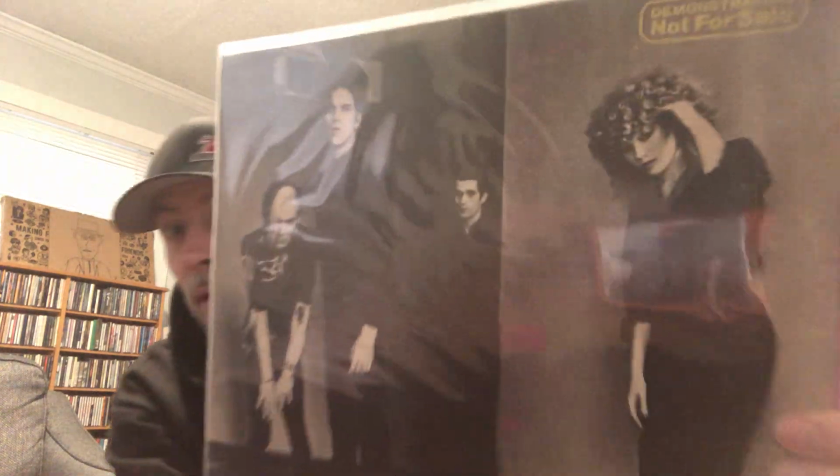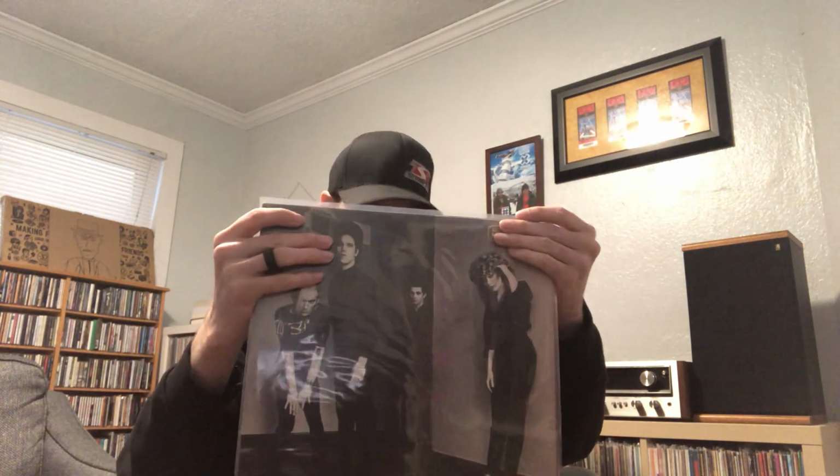The Cramps, Songs the Lord Taught Us, original pressing of this, and it's a promo copy. I'll show you the label on this. This is a really cool label. I think it's Illegal Records or something like that. Really good guitars on this. Killer riffs. Great songs. I'm now really into the Cramps because of this record.